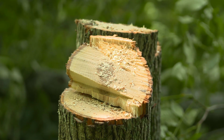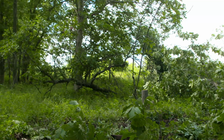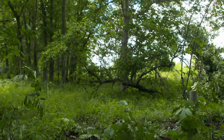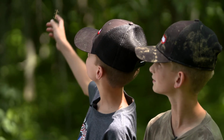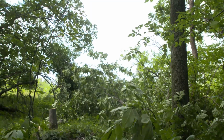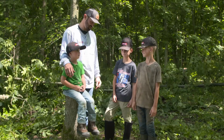All right, guys, well, we've got quite a bit of work done here behind us. We got some trees down, and we're starting to do our job. We got a lot more work to do, but we've got a good start. So, Stone, what do we do here? We cut down the bad trees so the good trees, like the white oaks, can have more space to grow and get more sun. More sun and more moisture, more nutrients from the soil, yeah.